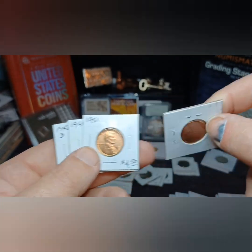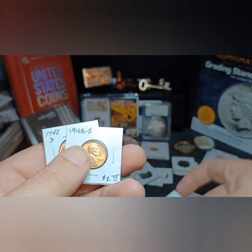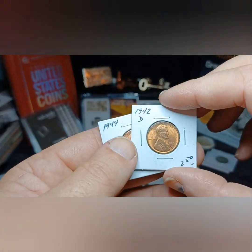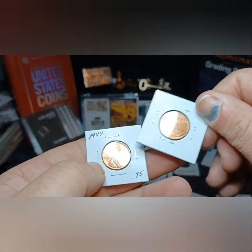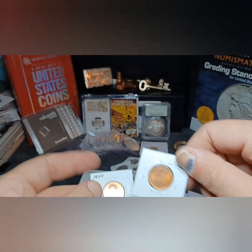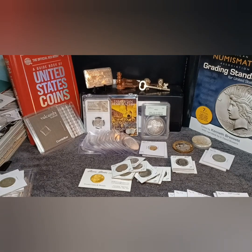1948, 1951, 48S, really nice. 42 Denver, and a 44. So those are going to be going into my album also. But that is everything I got at the coin show.